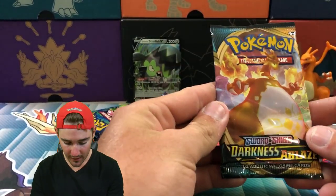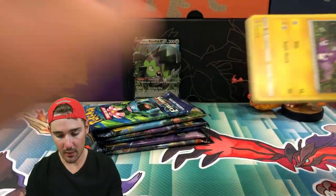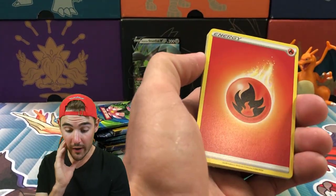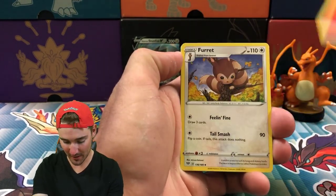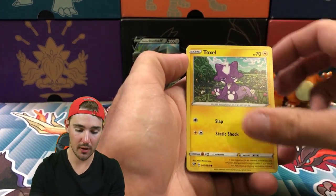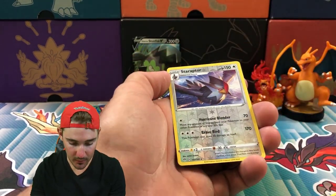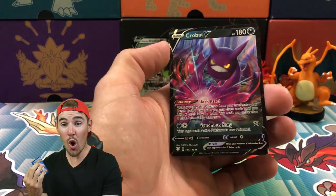Alrighty, next pack we have another Darkness Ablaze booster pack. Can we keep this streak alive? Let's go. Alrighty, fire energy. Oh, fire energy. Oh, so we did get that one. So we have a Ferret, a Falafi, Ariodos, which I thought was a rare, Toxel, a Sinistea, a Keroblast, Meltan, a Marini, a Staraptor rare reverse holo, and oh, a Crobat V!